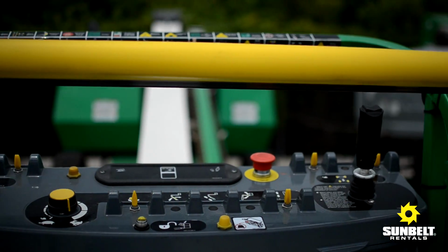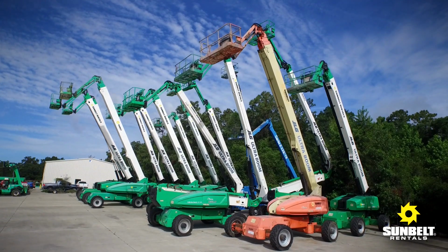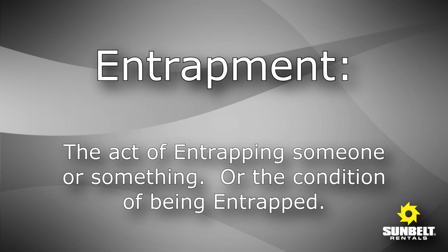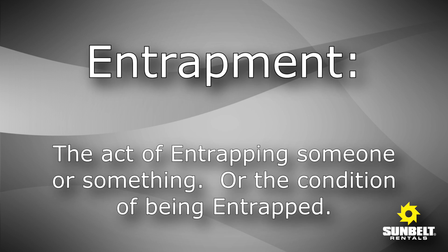Working with aerial equipment presents a unique set of hazards, one of which is entrapment, commonly referred to as crush injuries. Entrapment is defined as the act of entrapping someone or something, or the condition of being entrapped. So, what are some of these entrapment hazards?